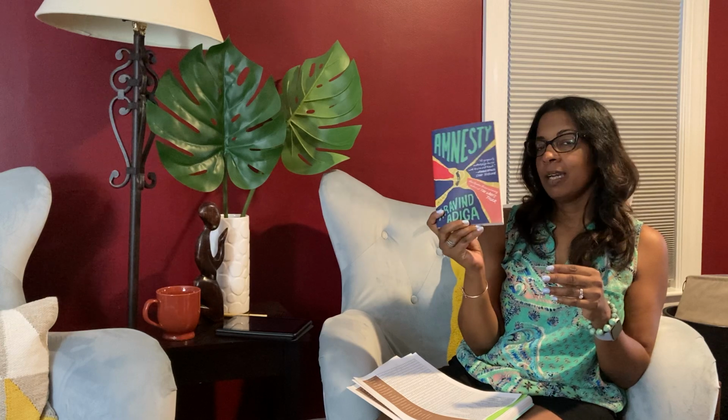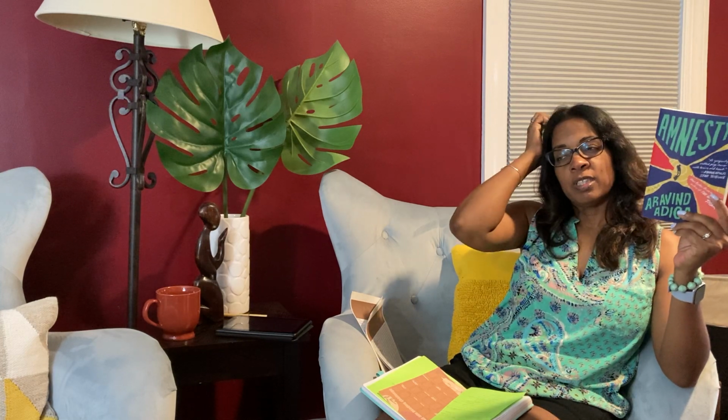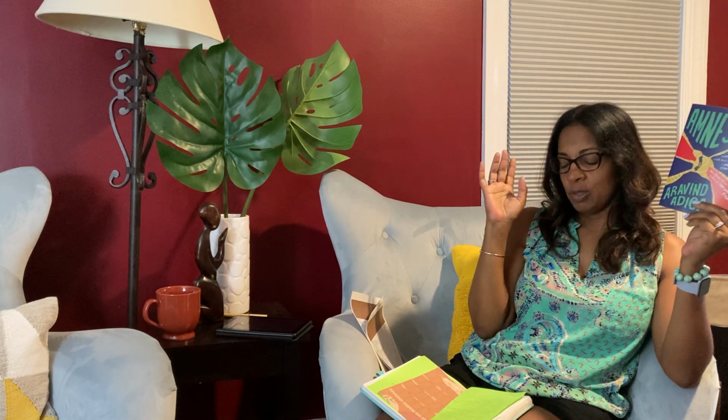But anyway, it's Aravind Adiga. I guess I say his name wrong, I always mess with his name. I've got several of his books, and this one just blows my mind. The description of it, I don't know why. I just feel like I'm going to enjoy it if it lives up to the promise of the blurbs on it. I think that I'm going to appreciate it.